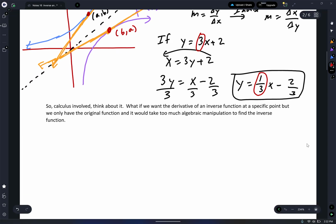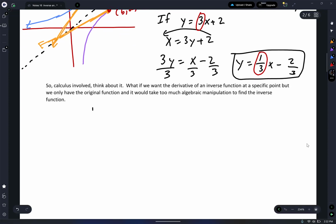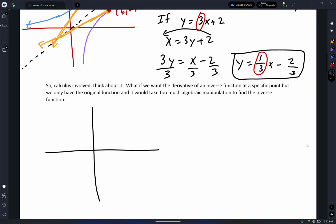So calculus involved, think about it. What if we want the derivative of the inverse function? So if I have a grid, so here's my grid, and I'm going to go slow, and I hope that it makes sense. I'm going to try my hardest to make sure that you guys understand the concept. Can you be a robot with this? I guess you can, but try not to because you'll forget. I'm going to try to make you understand the concept of this.